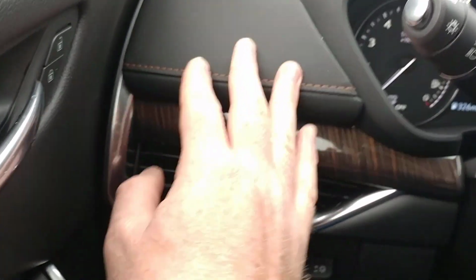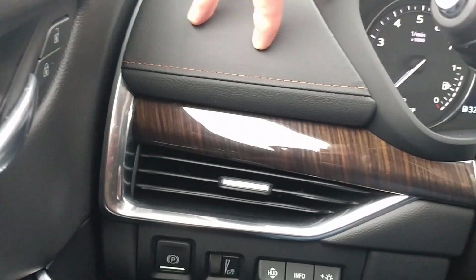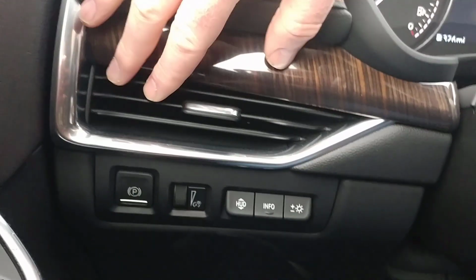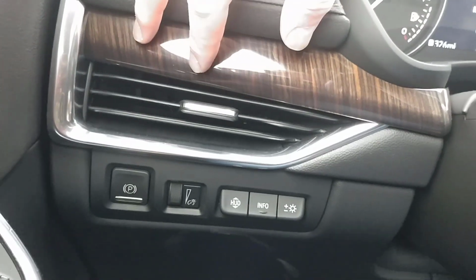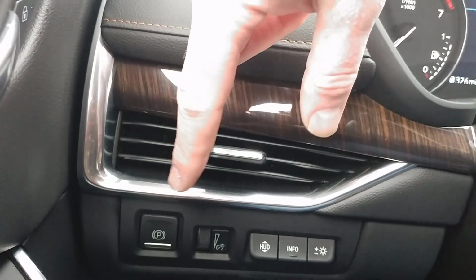Now right here, I'm moving the camera a lot because, professional. Anyway, right here, you can see what's going on the dash here. So here you have some leather looking stuff. It feels like leather too. It's really nicely done. Beautiful stitching. And then you have this mahogany? It's hard to say, but this beautiful woodwork here. And then down here's a vent. And then look at the chrome around it.